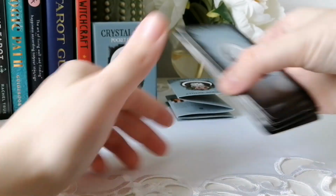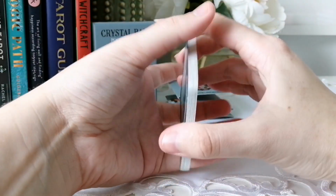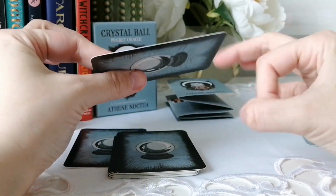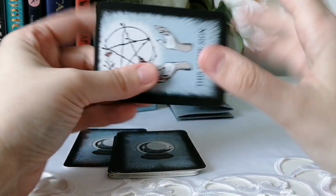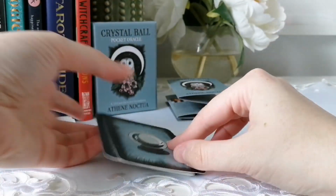Interesting. Okay, so I do want to read Choose a New Direction, but I actually wanted to shuffle this. Now, the cardstock is pretty nice. It feels a little bit thick. It's like a matte, maybe a semi-matte. I actually don't mind it. It's really nice.